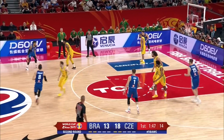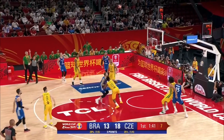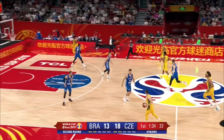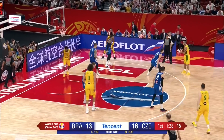Blake Schilb is a real threat from the outside. Looking to go to work here. Up against Caboclo. Passes off. The responsibility of the outside shot to Bohacic, who missed it. Huertas. Averaging 4.3 assists per game, only 0.7 turnovers.